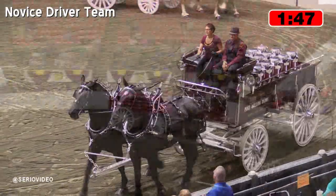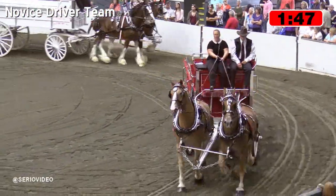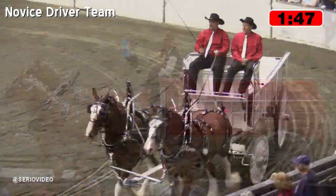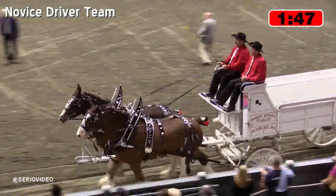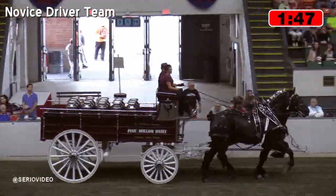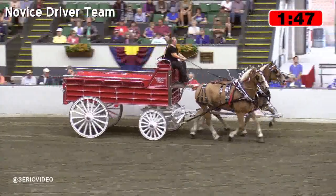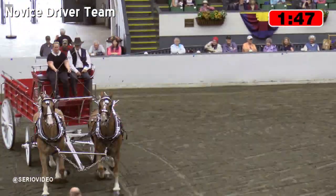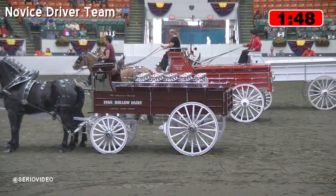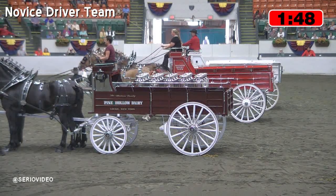Return to the trot, please, if you would. Drivers, returning to the trot, please. And once again, starting with our Pine Hollow entry, then we will call for the lineup, please. Starting with our Pine Hollow entry, we will call for the lineup, please. Ladies and gentlemen, our novice driver team hitch competition.